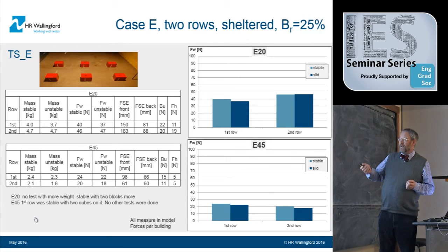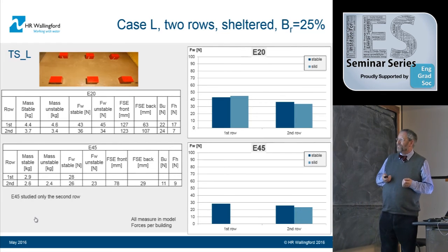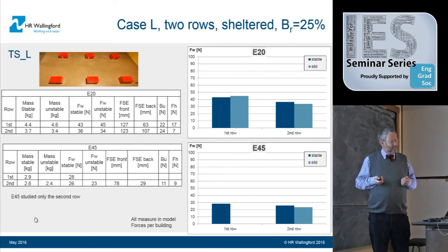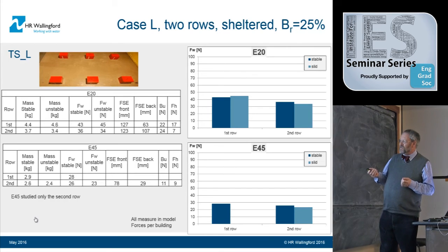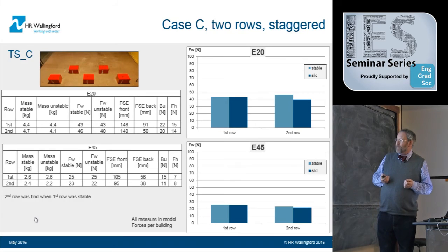But what's going on here? The force on the front row is less. Does that make sense? Set the buildings further apart and it starts to creep back up again. And these are lower. And what's happening? Well, we'll see it a bit later. Staggered, so these are back where they were previously.